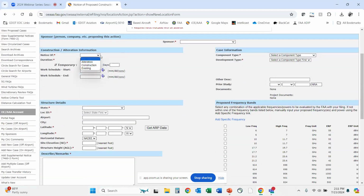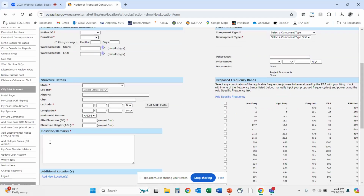Notice of alteration, construction, existing, if it's temporary or permanent, what state it's in, the ident of the airport, name, city, lat long of what you're submitting right here, site elevation, and the structure height in above ground. Site elevation is above sea level. Your description and remarks of what the case is.